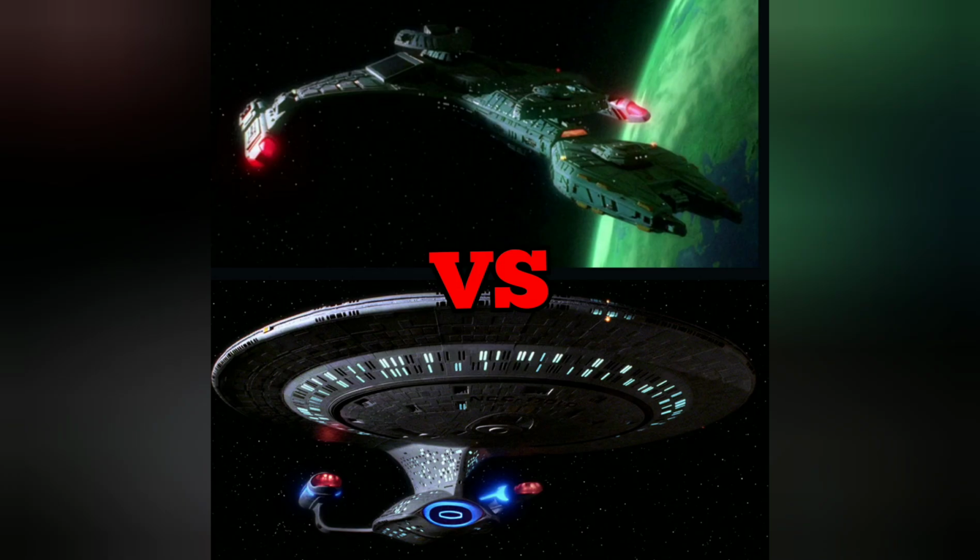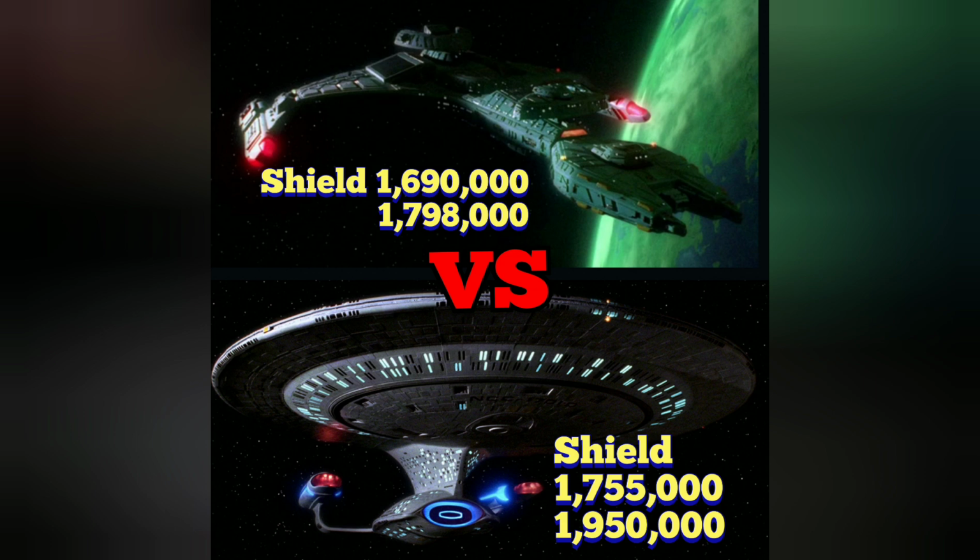Okay, so we look at the shields. There's two possibilities that I have for the Vor'cha-Class cruiser. So my standard is 1,690,000. That's 50 shots from a K-Vort and one photon torpedo.